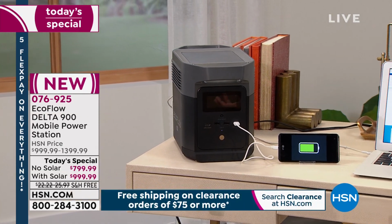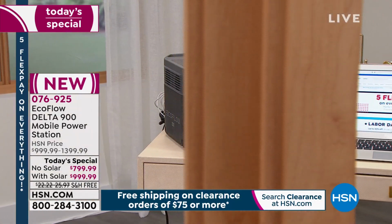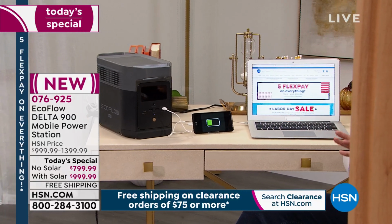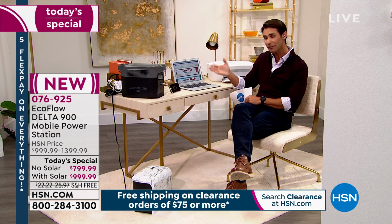And I've been talking about emergencies a little bit, but look, I'm sitting in my home office here. My phone, my computer, the printer, the shredder, all of these things are being run off of the EcoFlow Delta, or being charged off of it. Maybe it is just the home office.